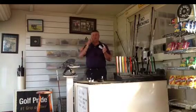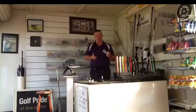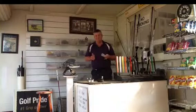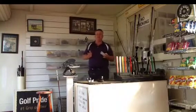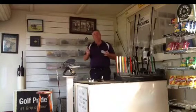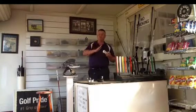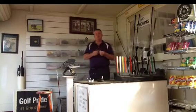So what we did, we went through a series of clubs and found out what he really needed. Now his lie angle, he needs 7 degrees flat. Now not many manufacturers do that these days, so we had a bit of a problem. The stainless steel heads can only be bent to about 3 to 4 degrees flat or 3 to 4 degrees upright. So we had to go to what we call a forged club. So it's a mild steel club.